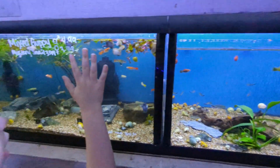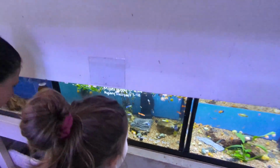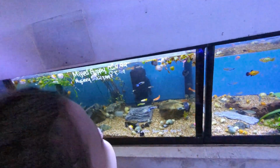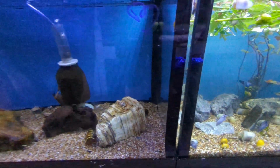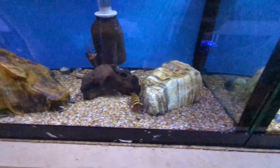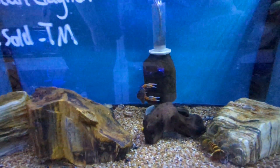Some mollies, some nerite snails. Maylee's looking. She's trying to get the attention of the guppies. What kind of snail is that? That's a ramshorn snail. Just a really big one, a giant ramshorn snail. I just want puppies. We got some.